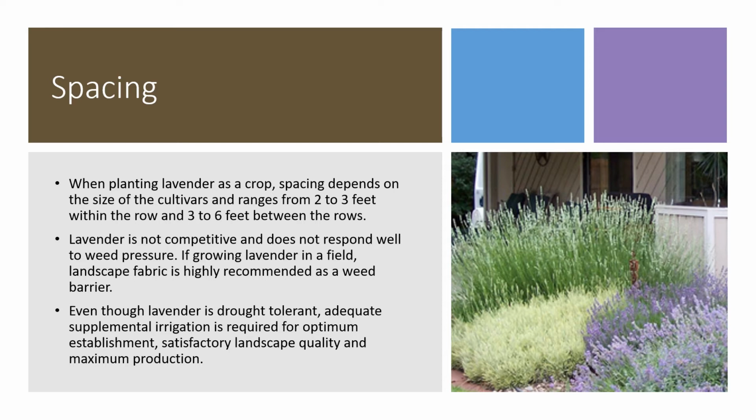If you're growing lavender in a field, it's always a good idea to put some landscape fabric in between your rows. That'll keep the weeds down as a weed barrier. You could also do this in a landscape bed if you know you're going to have trouble keeping the weeds down. You can always put some landscape fabric down and then put some mulch over that.